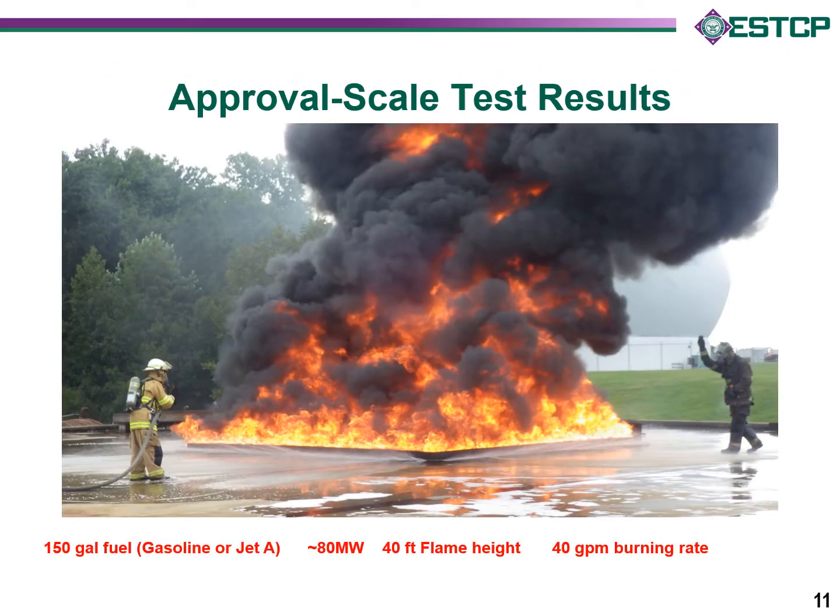So going into the real scale fire test results, I wanted to show a picture of the size of the fire we were putting out. There's an image of it right there. It's a 400 square foot pan fire. John Farley is the firefighter that's suited out and about to fight the fire, and Stan's the one doing the countdown on the right-hand side.